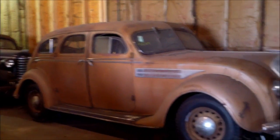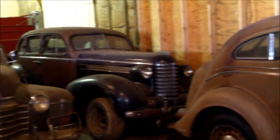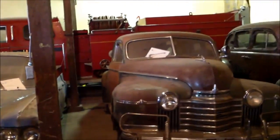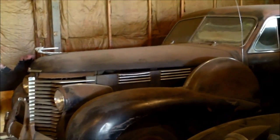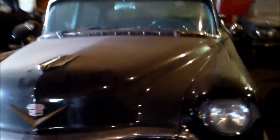Here's a Chrysler Airflow. This is an original project, real hard to find. Oldsmobiles, 37, and very unique. Another Cadillac. In the back, we have a LaFrance fire truck. It's another 41 Cadillac. It's a LaSalle, a 37 Olds project, and another Cadillac. And to break tradition with a lot of what he bought, these are all going to be auctioned October 19th in Farmington, Minnesota.